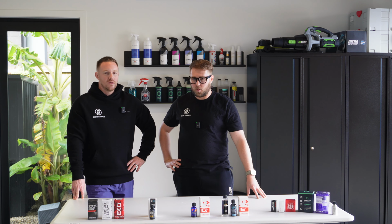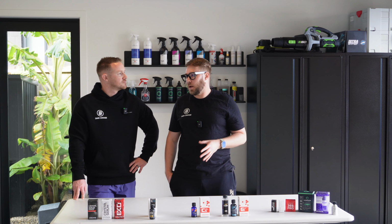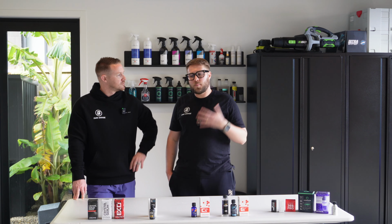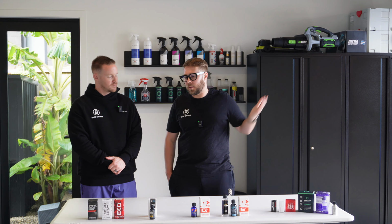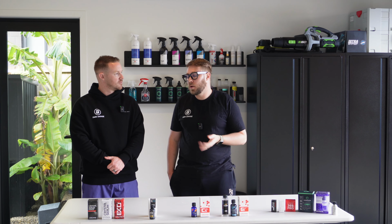So the Ethos product was quite grabby. It wasn't as slick as the G-Technic product to apply. I mean, it was really user-friendly. I think it's a very entry-level ceramic coating. But yeah, just the wipe on and the wipe off was quite grabby. I have no real-world claims about how it's performing out in the environment. The customer's never brought the car back, so I don't know how it's performing. Is it still on there? I don't know.